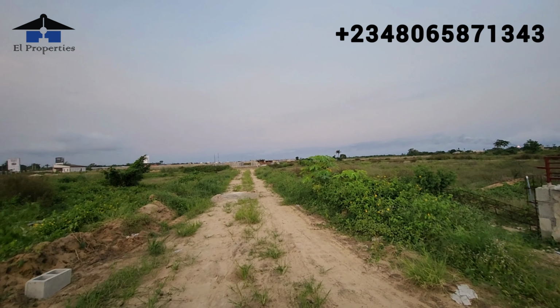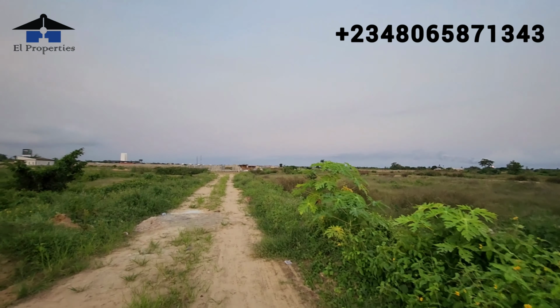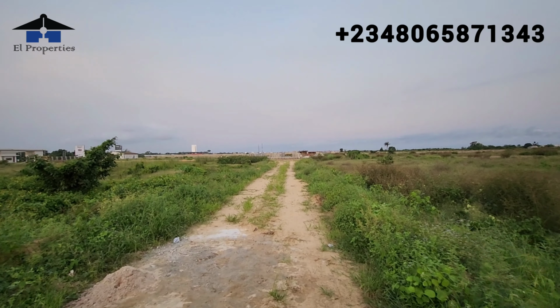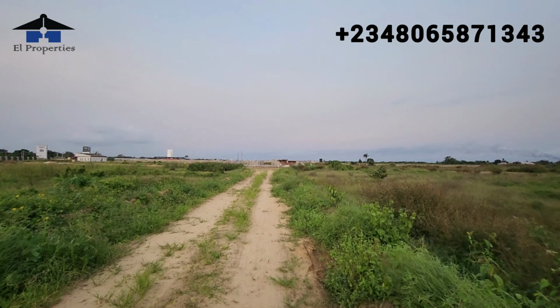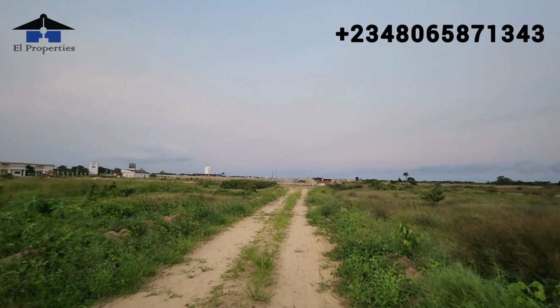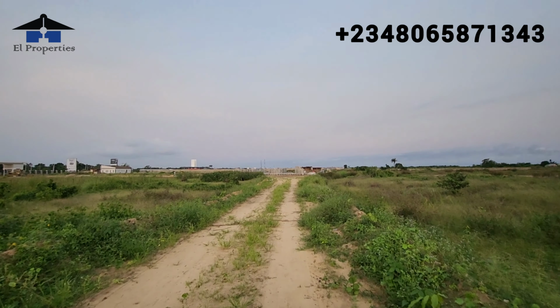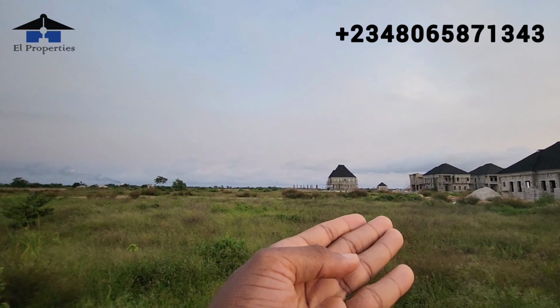Also, Amen Estate is the only, I repeat, the only estate along this Ibeju Lekki corridor where you can see an investor or a landowner building on his land. There is no other estate. Mention any estate you call. Amen Estate is the only estate you will find landowners on site building. And the evidence is right here in front of me.